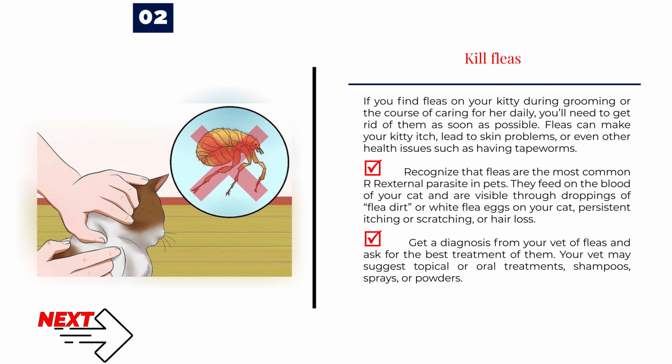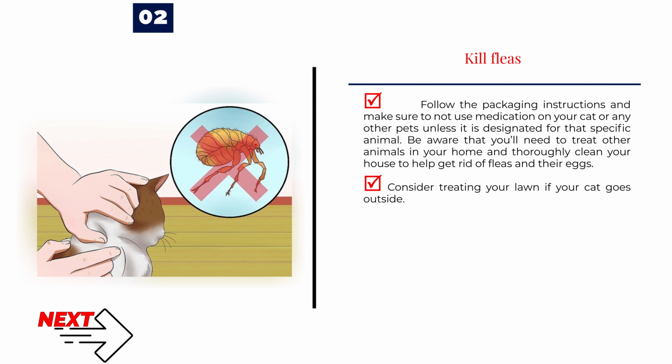Get a diagnosis from your vet of fleas and ask for the best treatment of them. Your vet may suggest topical or oral treatments, shampoos, sprays, or powders. Follow the packaging instructions and make sure to not use medication on your cat or any other pets unless it is designated for that specific animal. Be aware that you'll need to treat other animals in your home and thoroughly clean your house to help get rid of fleas and their eggs. Consider treating your lawn if your cat goes outside.